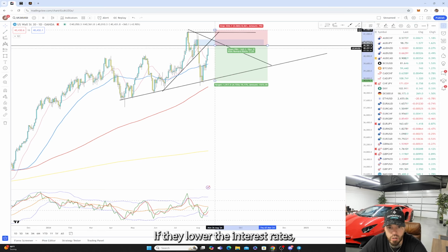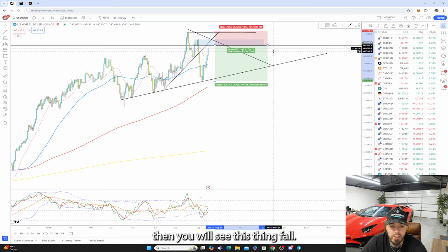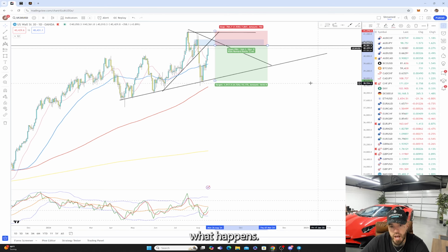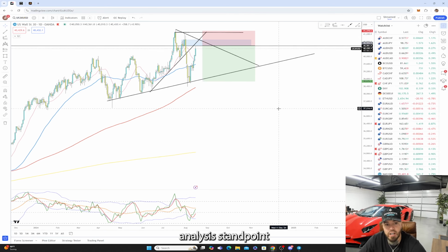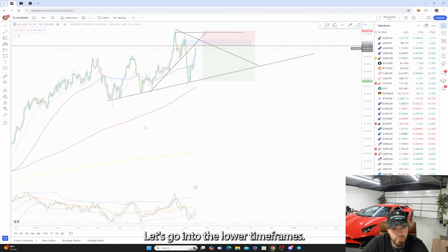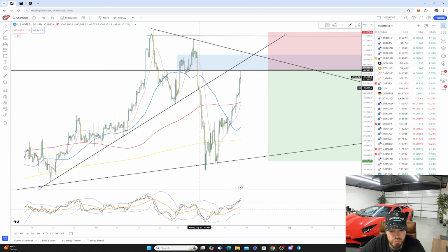If they lower the interest rates, which they very well could, then you will see this thing fall. If not, then you won't. So it depends on what happens. But from a pure technical analysis standpoint, this is what I'm seeing. Entry point should be around here. Let's go into the lower time frames and see if they have anything telling us, oh, you should have entered already, or you should be coming to enter soon.